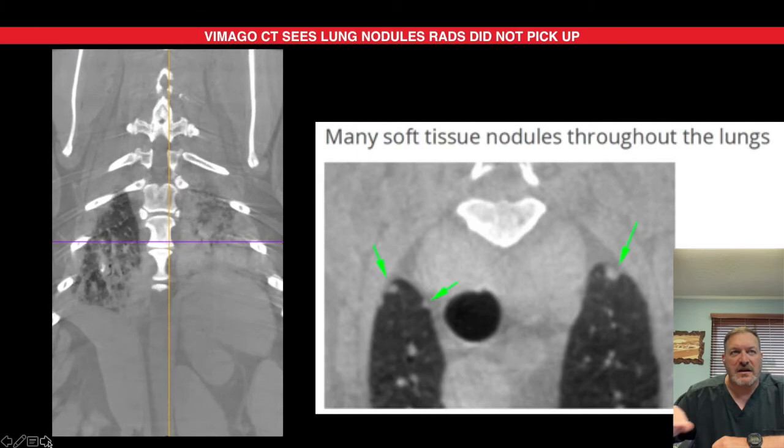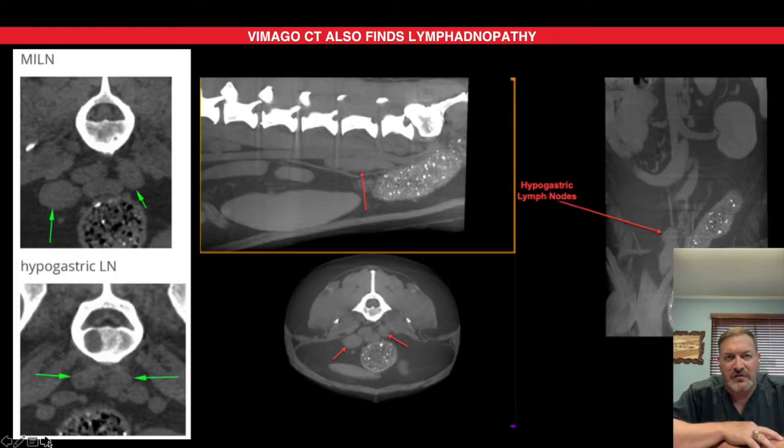The next thing it picks up in the Vimago scan of the chest and the abdomen is lymphadenopathy. Of course, we're using IV contrast. The lymph nodes are now lighting up, and it's showing us that there's definitely some lymphadenopathy going on in the patient on top of lung masses, but we're still not finding a source of pain.